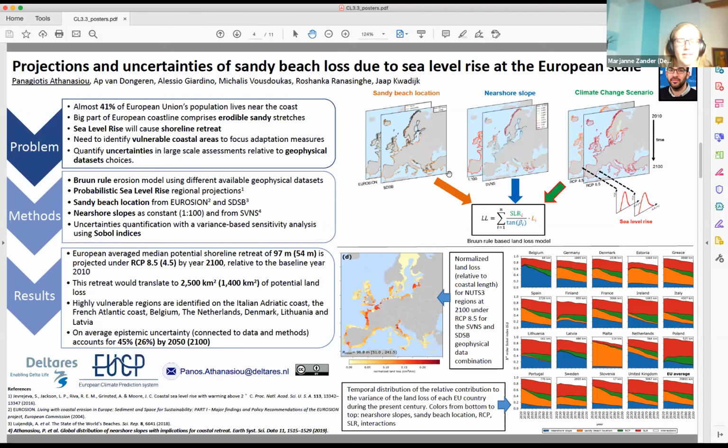Here at Deltares, we're working with the climate data to work with that to get into the impacts. And that we just saw in Sanne Meijs' talk, a significant issue is our coastal zone. They have quite some risks. So what Panos has been looking at is especially the sandy coasts, because here in Europe, we have quite some sandy coasts, which are vulnerable to being eroded away.